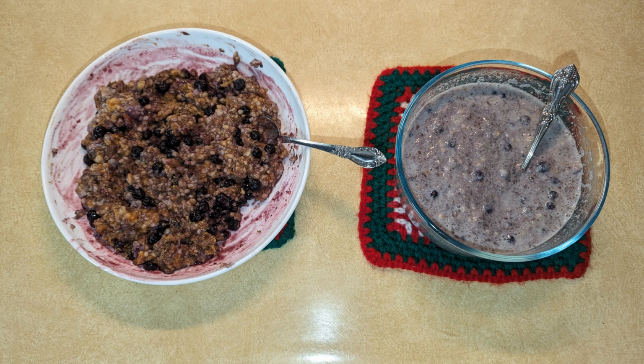Even though it was a holiday, we didn't do anything different for breakfast. I eat oatmeal every day for breakfast, and my parents do as well. So we had our usual steel-cut oats with blueberries. Right here, I'm showing you my bowl next to my mom's bowl.